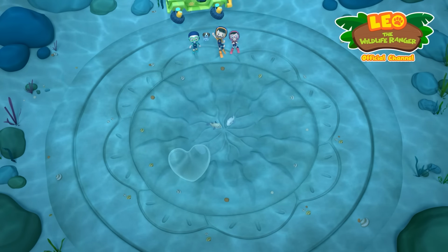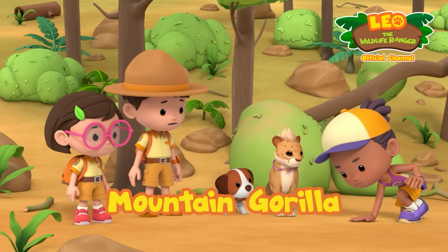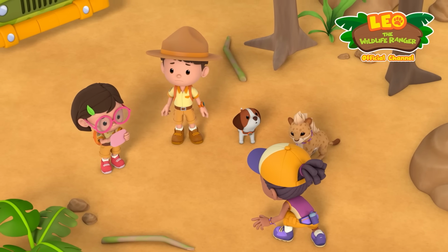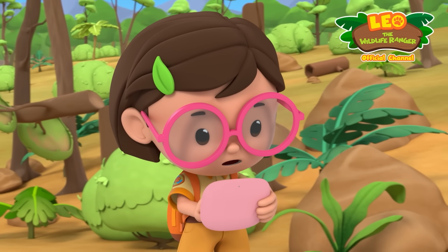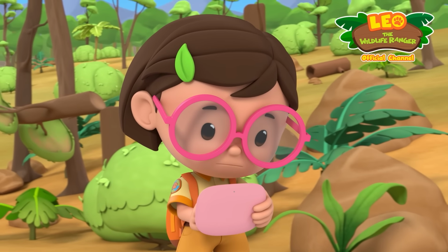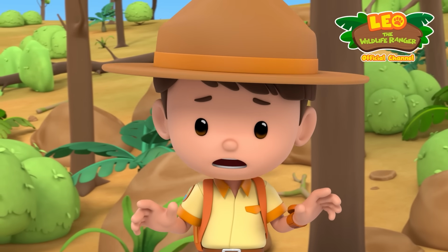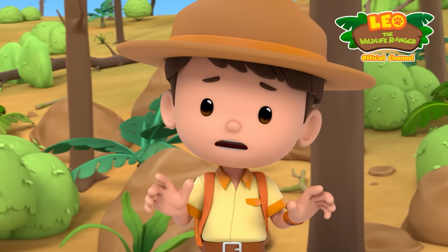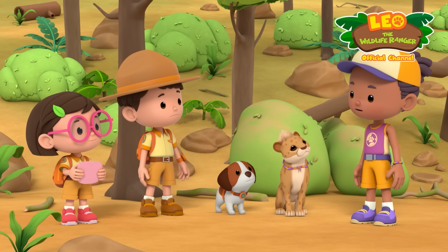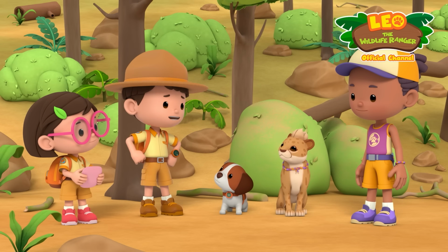Woohoo! We did it! I sense an aftershock. Huh? An aftershock? Oh, no! An aftershock is a smaller earthquake that happens after a large one. Whoa! Stay away from the trees, Rangers. We must look for an open area. Huh? It is just a small one. There should be no more. Phew! I hope not. But we'd better go check on the animals.